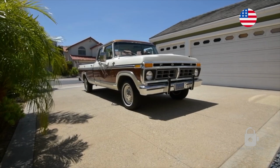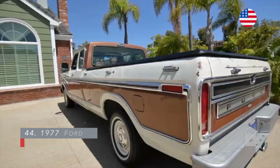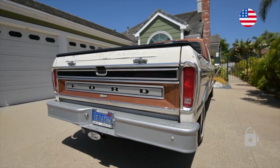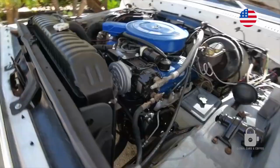Ford F-150 Ranger XLT with a big block 460. She is pretty much all original. The engine was refurbished prior to me acquiring it. She is fun to drive and gets compliments and looks from all around. So let's close the hood here and go for a little ride.